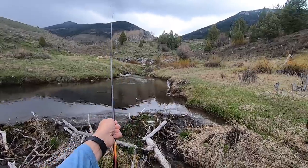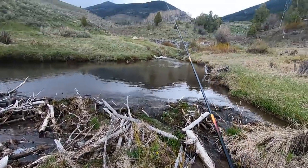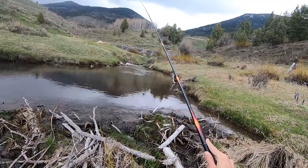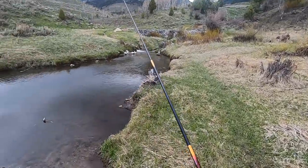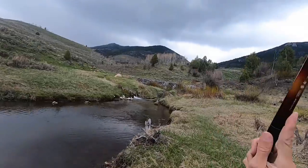I'm gonna extend the rod to its 15 foot length, or 14 foot length, whatever it is. Cast a bit farther back. There should be cutthroat trout in here. There are fish in here. This is a watershed with native cutthroat trout in it.